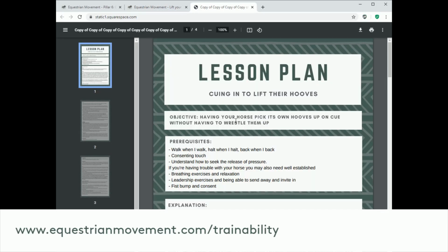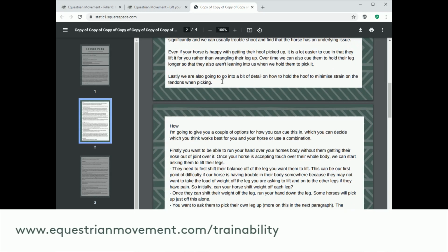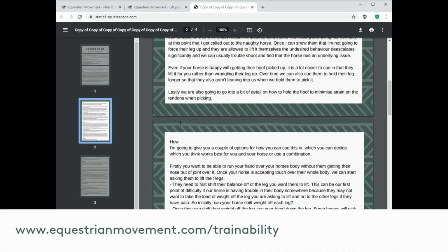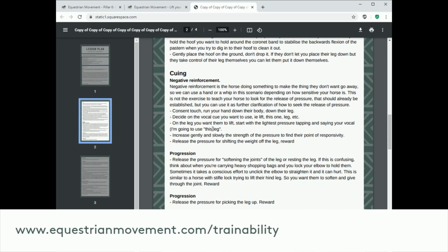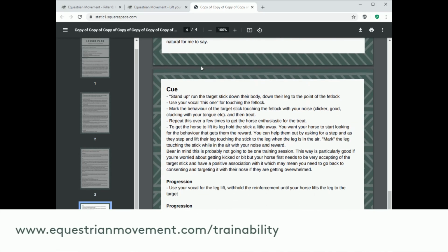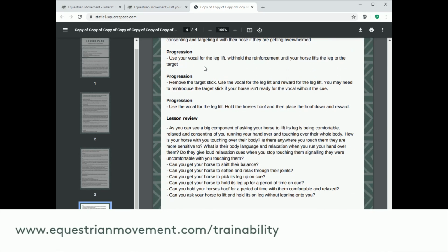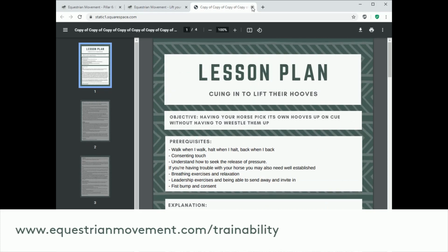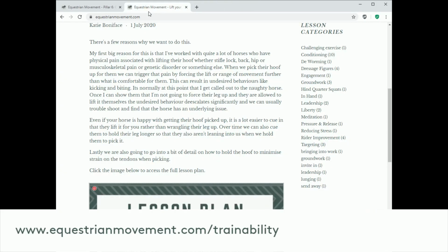So what the objective is, prerequisites, explanation of how to do what you're doing, the what, the why, and the how. Different types of way you can cue it in, progressions once you've got it going, and then the lesson review. So what to ask yourself when you've finished that lesson. So you get that workbook, you can print it out, you can make yourself a folder, you can take it down to the barn.